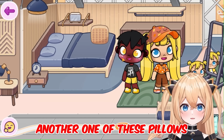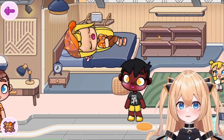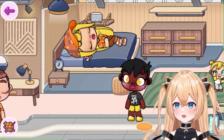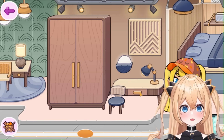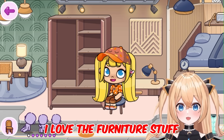Okay, there's another basket bin here. Another one of these pillows. Okay, we have furniture for some adults, finally. And then another cabinet with a lot of drawers you can put stuff in. And then there's also a clock over here and a clock over here and some lighting. So nice. Okay, and over here is a working desk.